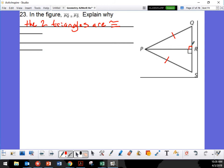She said the line in the middle. Reflexive, right? Reflexive. Isn't PR in both triangles? PR is in both triangles, so I'm going to mark that. So PR is in both triangles. Okay, so since PR is in both triangles, I'm going to go through and look carefully at what I have right here.